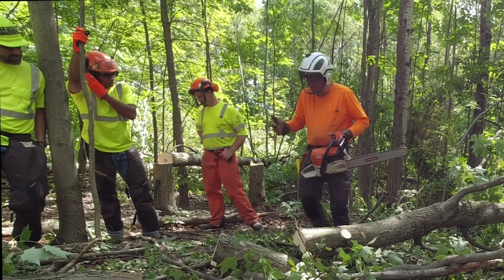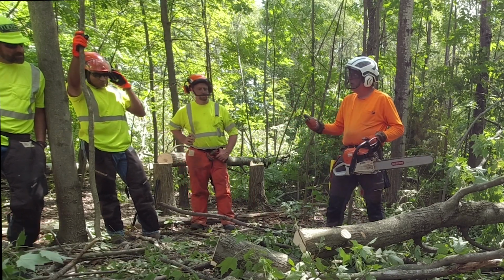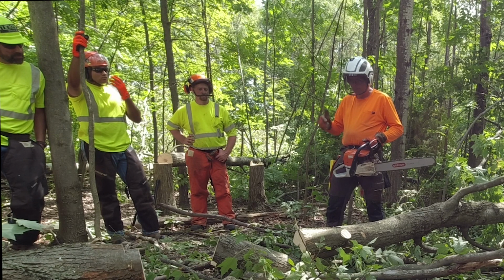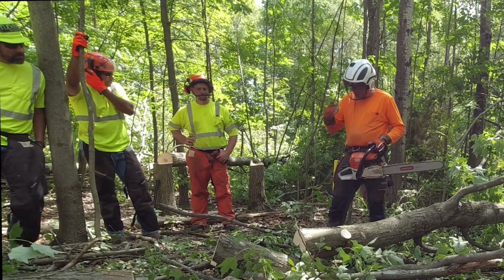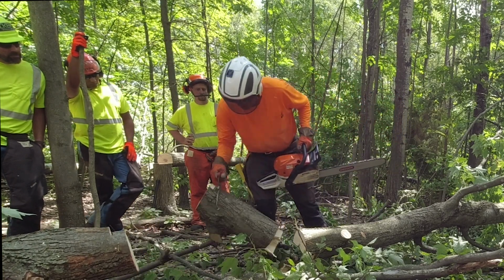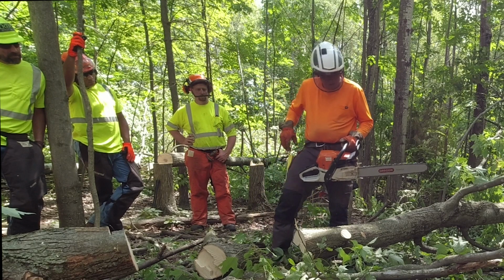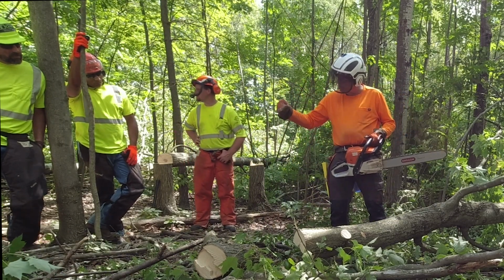And this is something important. If I just whack a log off, it can hit the ground and roll. Sometimes it rolls at you, sometimes away from you. If I use a notch and hinge, I let that touch, then I cut it off, and it drops straight. Same thing if I'm cutting a limb: I can let that limb drop and then cut it off, and it doesn't come shooting back.